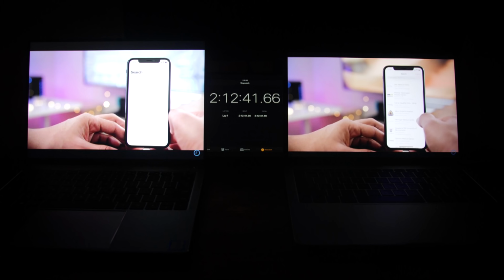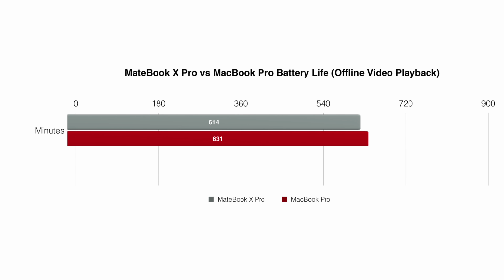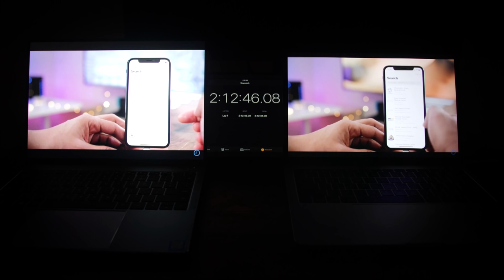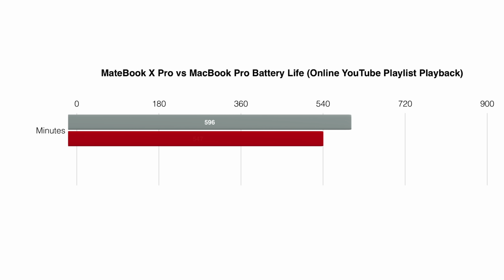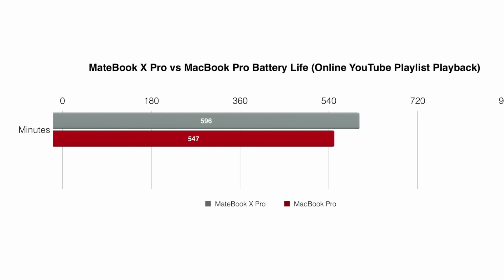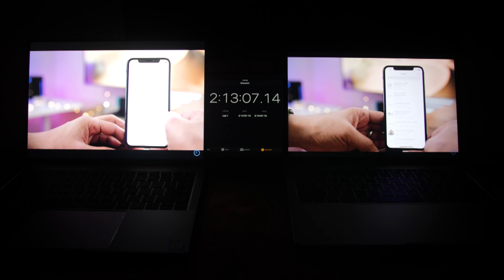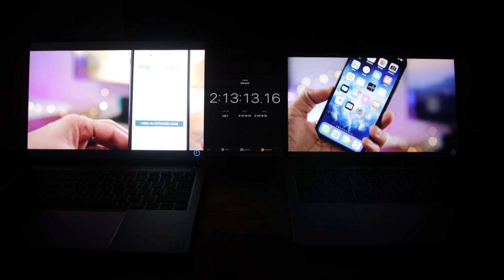The first test was an offline video playback test. I used a 4K video on both machines and looped it continuously until both machines died. And as you can see, both performed well, with each registering over 10 hours of offline video playback. In the second test, I streamed our iPhone and iPad YouTube playlist featuring nearly 200 videos over Wi-Fi. Both machines died before making it to the end of the playlist, but the results were still pretty good. In the online video test, the MateBook X Pro performed better, garnering nearly 10 hours of online video playback versus the MacBook Pro's 9 hours. Battery life will obviously be worse for both machines under load, and much depends on the type of apps being used, how long they're used, etc. In other words, battery tests are largely subjective, but under strict rules, both machines do pretty well.